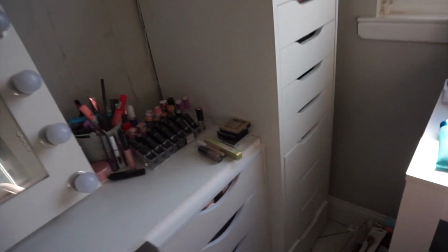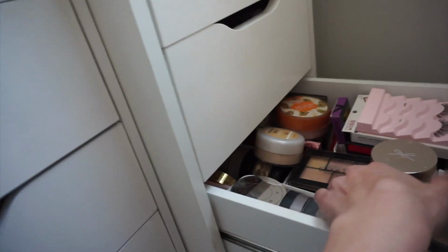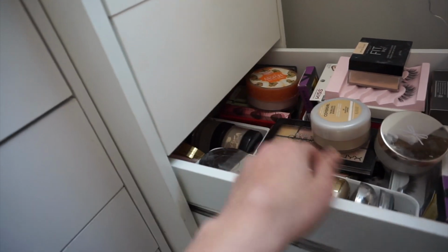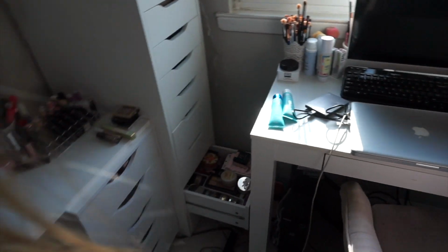Okay, and powder. Where's powder? Oh, not that one. This one. Powder. Oh, we have lashes in here too. Okay, so it's a little hard to see, but these are powders. There's powders back here in that middle drawer too. These little circle thingies? Yeah. Okay. Like back here too?